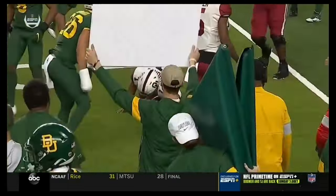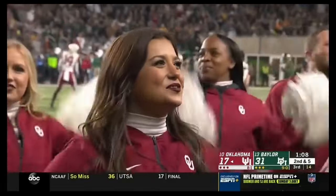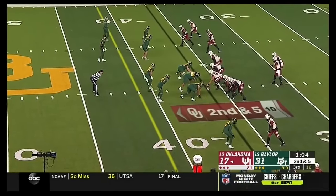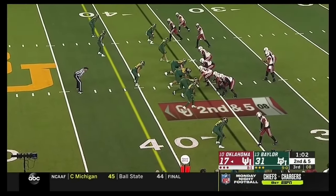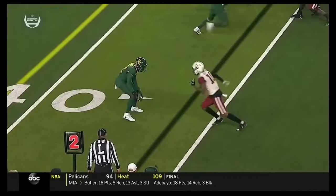New wave of wideouts here. Wease, Stoops, Basquin, Rambo stays. 2nd and 5 from the 36. Nearing the 1-minute mark, 3rd quarter. Baylor showing pressure. Here they come. Hurts wants to throw, looks left, near sideline, incomplete. No flag intended for Theo Wease. Kalen Barnes had the coverage. 3rd down.